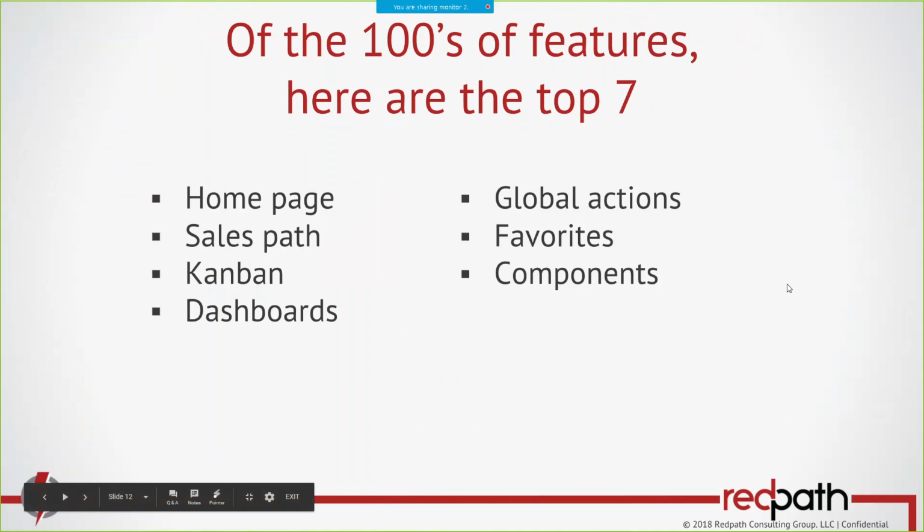There are over 100 different features that Salesforce has announced with Lightning, and they're constantly adding new ones, as well as enhancing the existing ones. The 7 that I want to talk about today are the homepage, the sales path, Kanban, dashboards, global actions, favorites, and components.